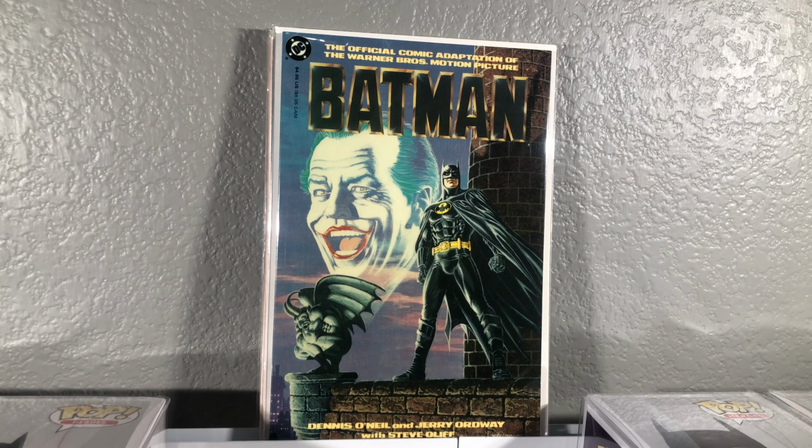I think I've got some Golden Age books to grab really quick, and then I have some graded books. Okay, this is a little bit of a Lone Ranger run here from the Golden Age. This is Lone Ranger number 16. Really cool painted cover, so it's a very early Lone Ranger book.